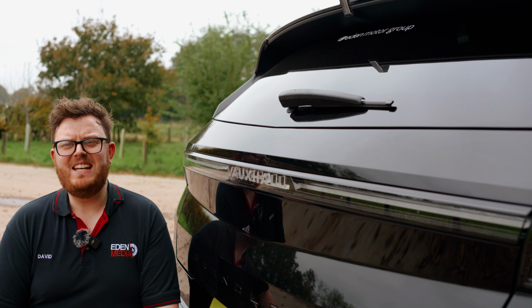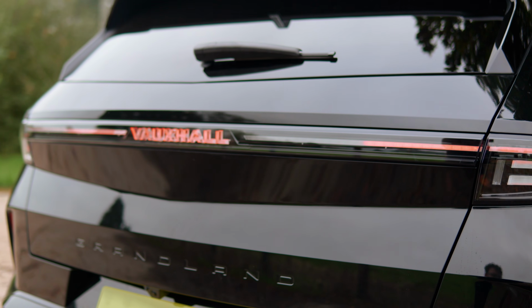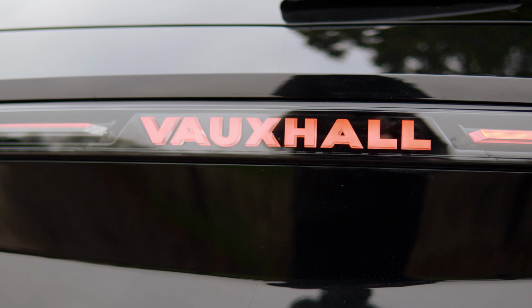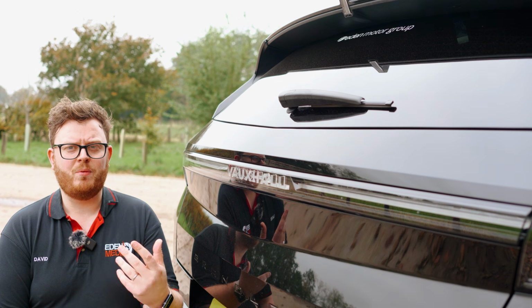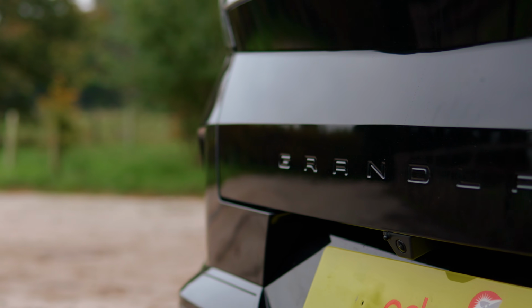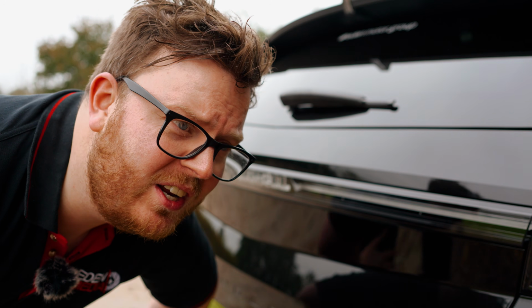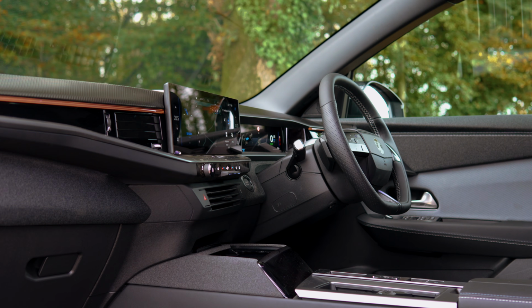You get this integrated back visor. It's got the Vauxhall logo in it, and when you see it in person, it looks like a stick of rock, which is semi-transparent. And you don't have to worry about anybody stealing a Grandland badge because it's been stamped into the rear bumper. This means Vauxhall have essentially decided to letterhead their car. Fancy.